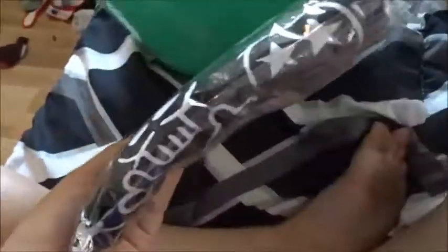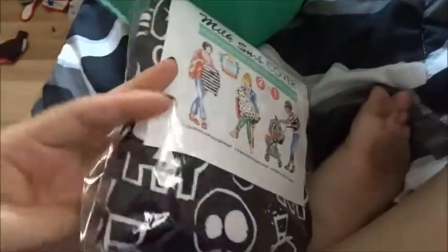I got the Milk Snob cover in skull. Mommy had to have it. Fell in love with it. I love my skull. So I just had to get that. Sorry guys, I have to keep putting you down. And most of the stuff I showed you guys came from Amazon.